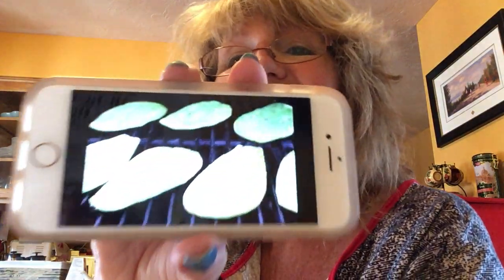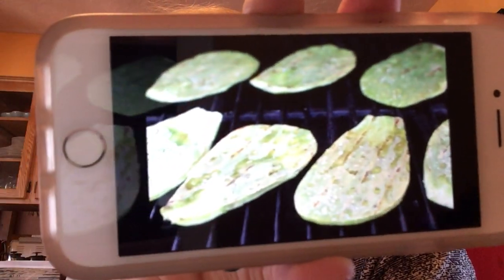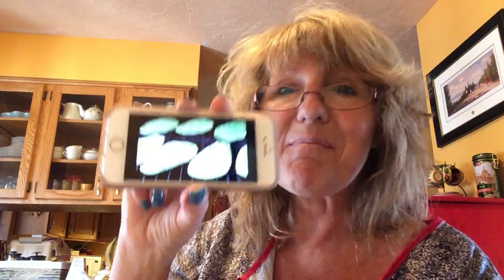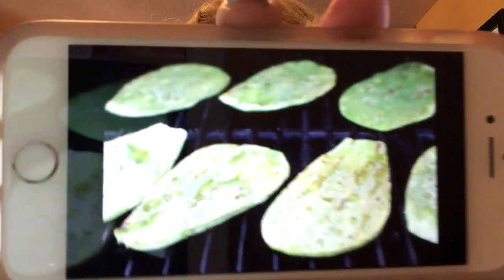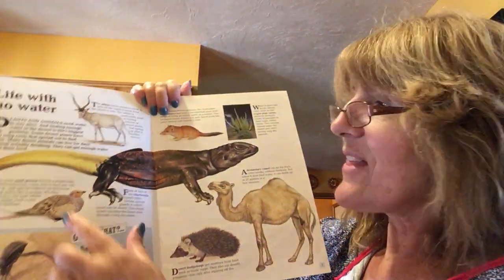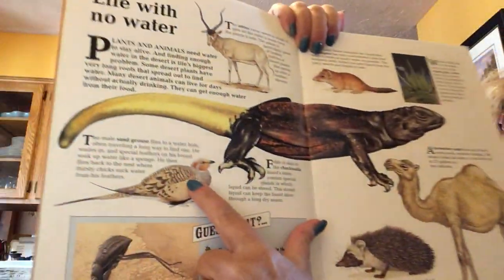And you know what? I got another picture. Guess what this is? So people who live in the desert, they take the cacti arms and they slice them and they make cactus paddles. Look, they're grilled on the barbecue, probably with some oil and some spices, and apparently they're very nutritious. So that's interesting.